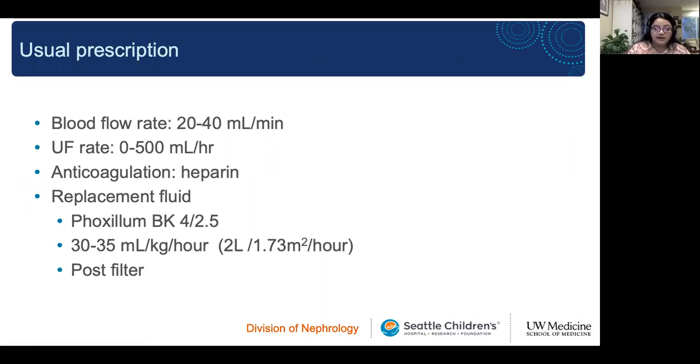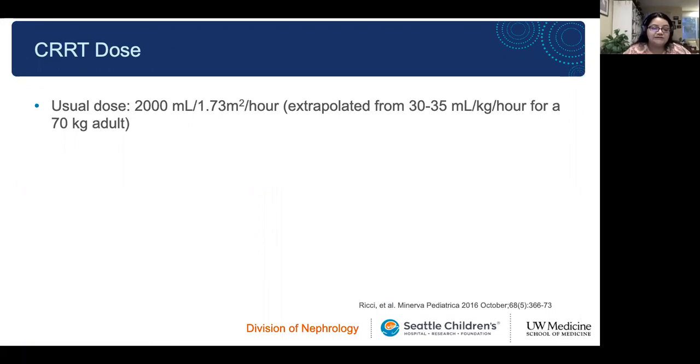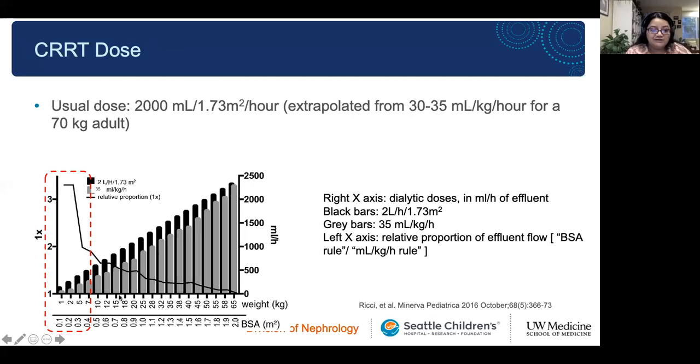I just want to talk quickly about the CRRT dose or the dialysis dose here. Now, the usual dose that we think of, the 2000 mLs per 1.73 meters squared per hour, is extrapolated from 30 to 35 mLs per kilo per hour for a 70 kilo adult. Now, if you look at this graph, let me walk you through it. On the x-axis, you have the weight of the patient or the body surface area of the patient. On the y-axis, you have the dialysis dose in mLs per hour, and this y-axis shows you the relative proportion of the 2000 mLs per 1.73 meters squared versus 35 mLs per kilo per hour.